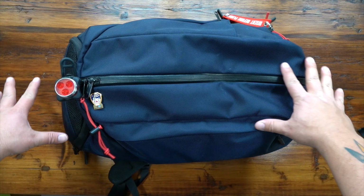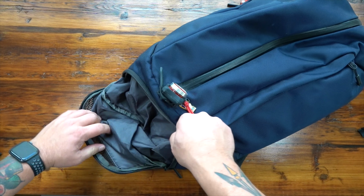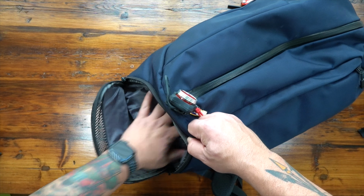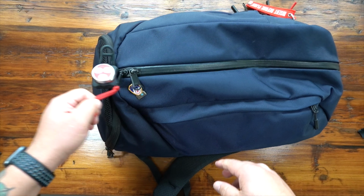So in closing, as you can tell, the bag itself has held up really good. There's one more pocket. It's the bottom pocket. I actually didn't do a lot of justice for this one. I use this one all the time when I get done at the gym. It's great for holding your shoes.